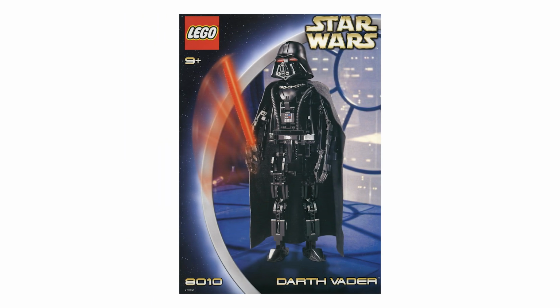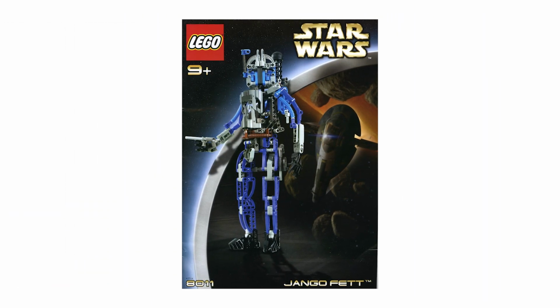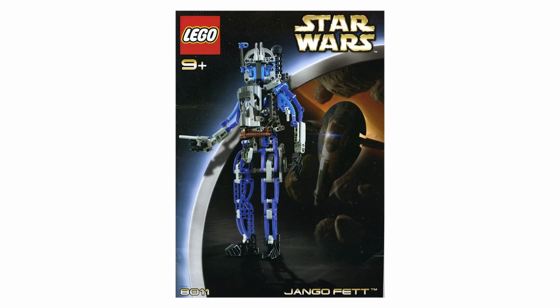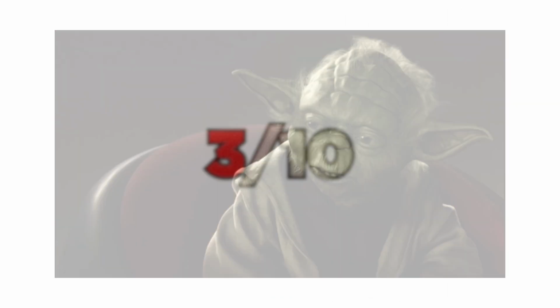So we then go from Darth Vader, who looked pretty good, to Jango Fett. I don't quite know what on earth is going on with his helmet here. It looks like someone came along and just punched him right in the middle of his head. Anyway, this set looks super gappy, and the arms on him are really flimsy as well. It's not as bad as R2-D2, but it's still really bad, so I'm going to give it a 3 out of 10.